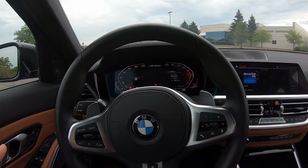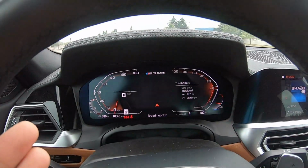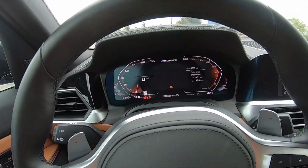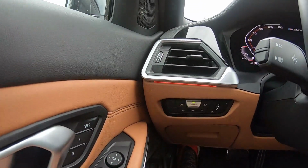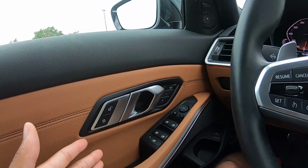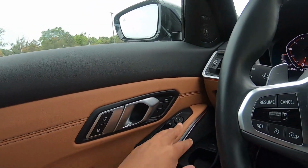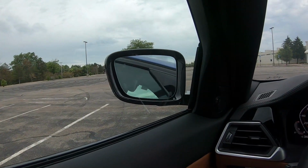And if you haven't, I already have a video where I deep dive into this a little bit further, but this is your gauges, nice digital display. There are some different configurations that you can do in the different drive modes. On the left-hand side, you've got your lighting controls, which I like that BMW went to the buttons instead of the little dial. It's a nice little upgrade. Then you've got your door controls here: windows, memory seats, locks, side mirrors, and these guys fold, as you might have seen earlier.